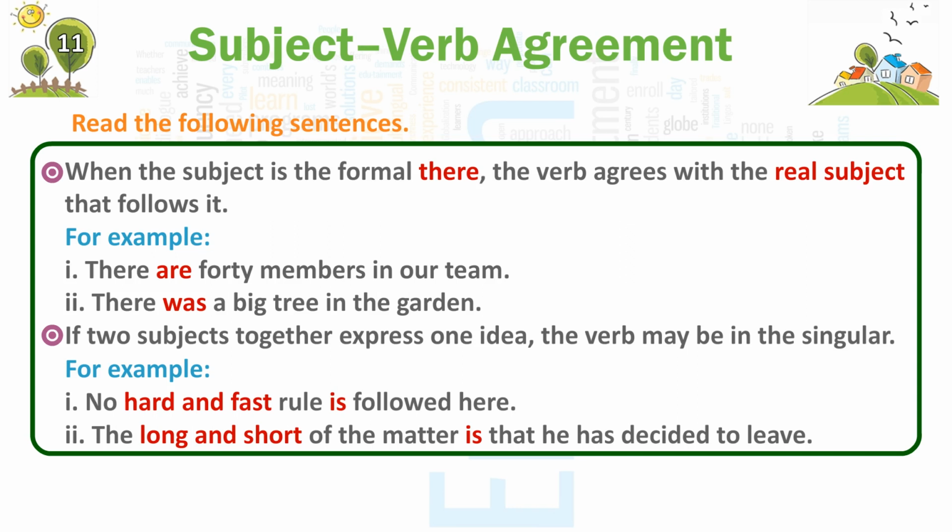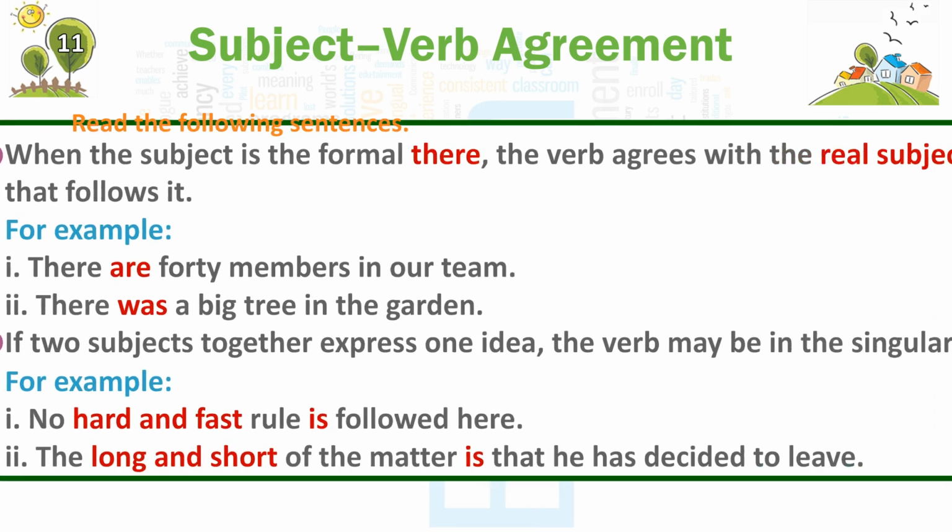If two subjects together express one idea, the verb may be in the singular. For example, first, no hard and fast rule is followed here. Second, the long and short of the matter is that he has decided to leave.